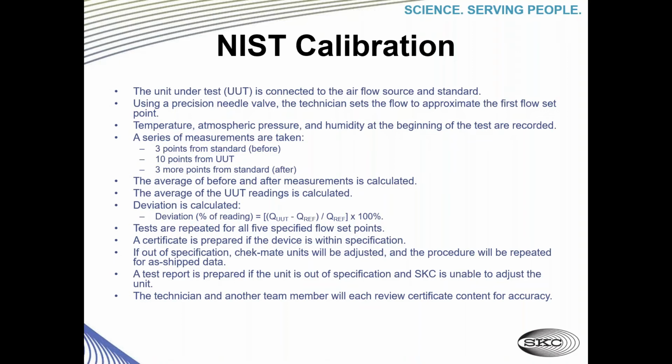You repeat this test for all 5 specified flow set points, and if the unit is within specification, the technician will prepare a certificate. If it's out of spec, the units will be adjusted and the procedure will be repeated again. You'll get both sets of data, both as found and as shipped. If the unit is out of specification and SKC is unable to adjust the unit, you'll receive a test report outlining the issue. And just as a housekeeping thing here, the technician and another independent team member review each calibration certificate content for accuracy. They're basically ensuring that there are no typos, that everything has been entered properly.